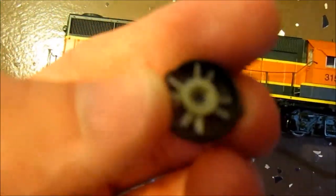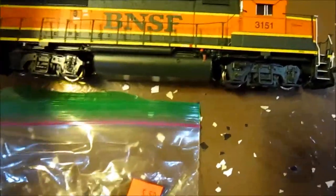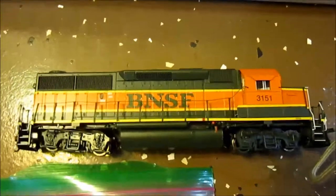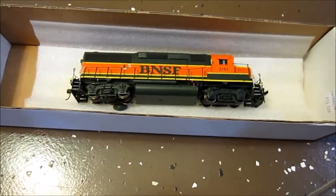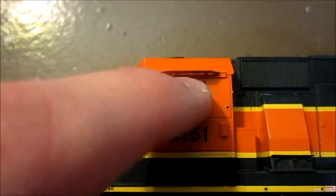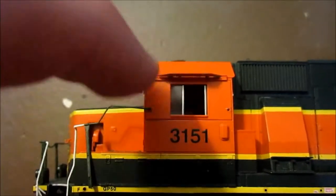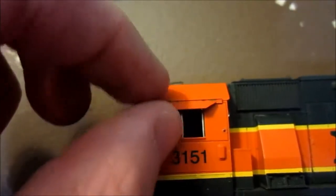Here's what the inside looks like. It has a separate little fan in there. So I'll get these things running a little bit. I also just realized that the windows can slide on this. These can be positioned.